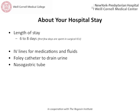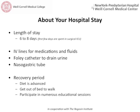For the first 2 days, you will also need to lie flat to reduce the risk of clotting in the pancreas blood vessels. When your intestinal function recovers, the nasogastric tube will be removed and your diet will be advanced to a clear liquid diet at first, and then to solid food as long as you can tolerate it. You will begin to get out of bed and walk within a few days of your surgery. This helps to speed your recovery as well as prevent complications such as blood clots and pneumonia. You will learn about your medications and other important facts about how to care for yourself and your transplant during various education sessions while you are hospitalized.